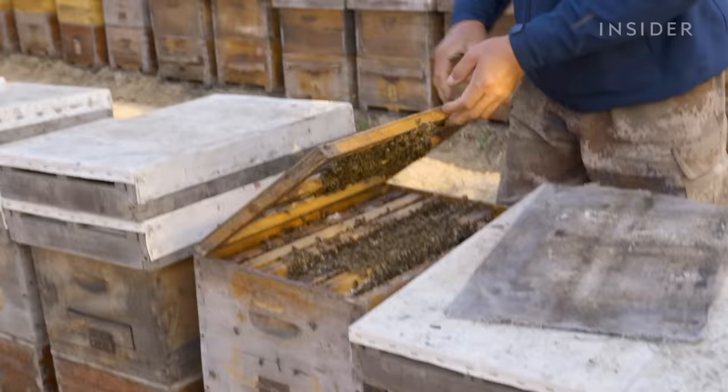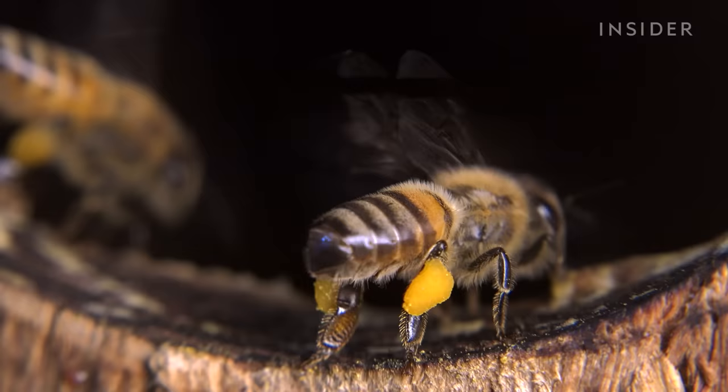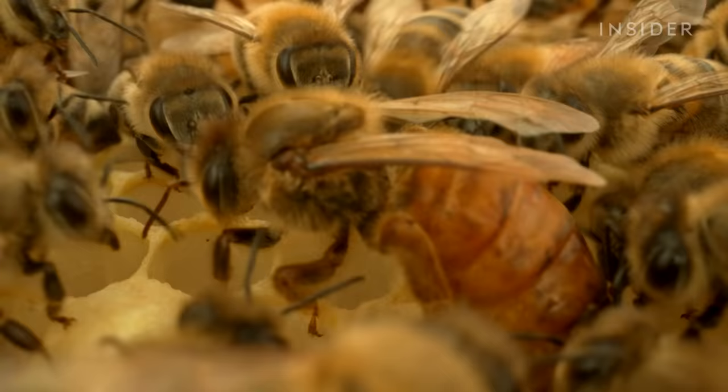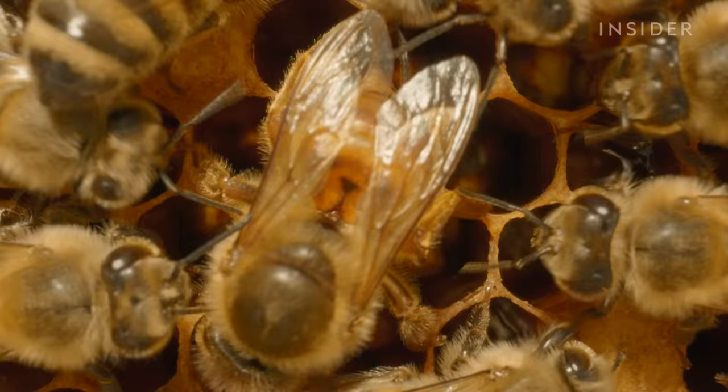There are three types of bees born in the hive. Workers, which are sterile female bees, drones, the male bees, and queens, which are the fertile female bees. As larvae, all bees grow in these tiny cells and consume royal jelly. But once the queen emerges, only she is allowed to feed on it.